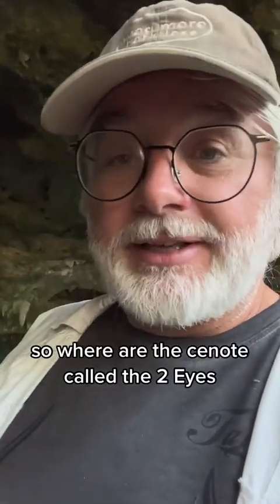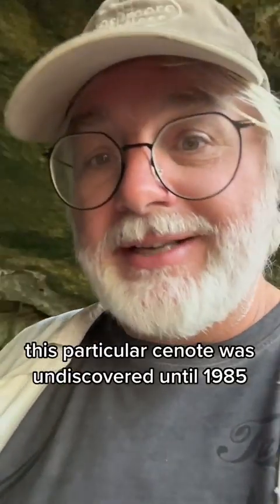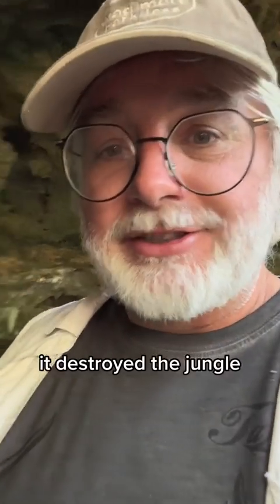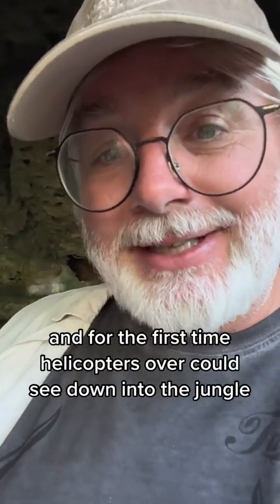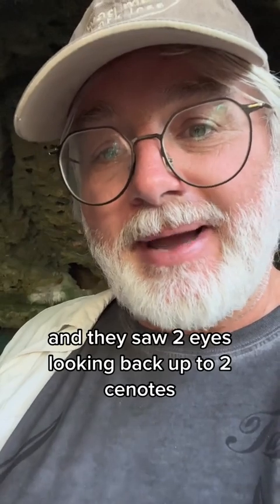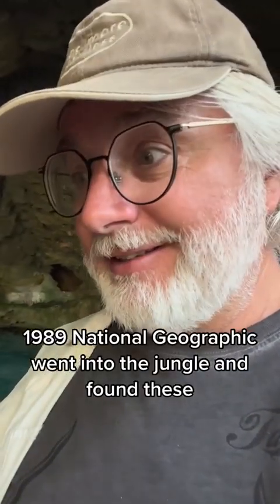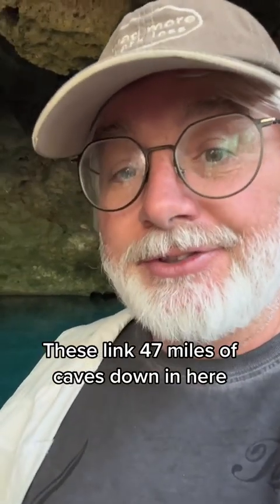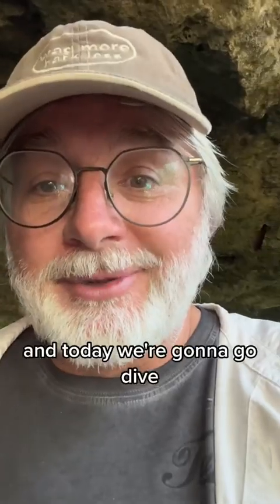So we're at a cenote called the Two Eyes. This particular cenote was undiscovered until 1985, when Hurricane Mitch hit Mexico. It destroyed the jungle. And for the first time, helicopters over could see down into the jungle, and they saw two eyes looking back up to them. Two cenotes. In 1989, National Geographic went into the jungle and found these. These link 47 miles of caves down in here. And today we're gonna go dive.